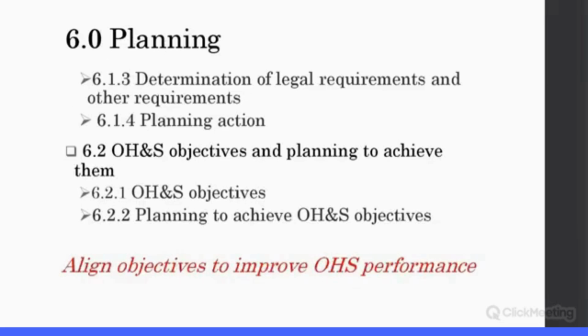The same thing with the environmental program. You have to identify your legal requirements. You have to plan actions and set objectives. Again, when I'm working with organizations, if your only objective is to reduce your frequency rate, well, I guess that's your objective. But I like to tie the objectives back to more risk reduction type projects that you've got planned.